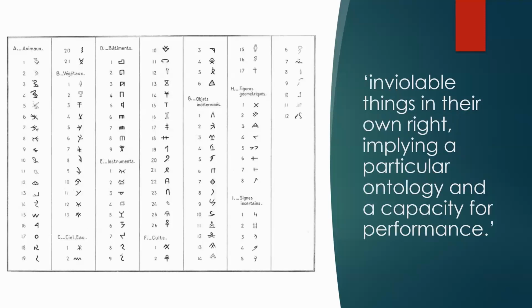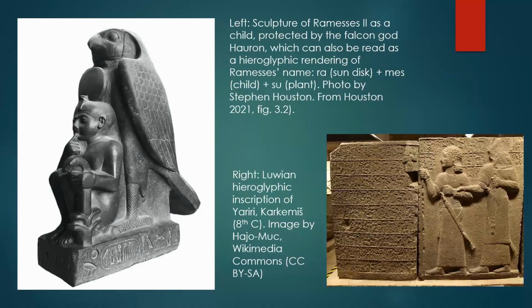The ontological argument, I think you just have to put that to one side. We have no idea whatsoever what these things say, so it's premature to even begin trying to think about the ontology of them. But the capacity for performance, the kind of playful ways in which you can use hieroglyphs, we can say a little bit about. So here is an example of the kind of thing that I think they mean by this, the capacity for performance.